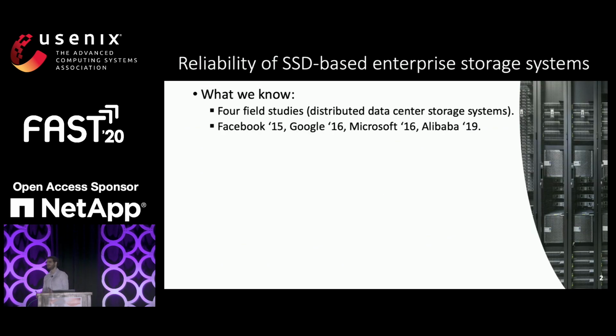So, why SSDs in particular? Over the last several years, the storage landscape has changed. Storage companies have been using more and more SSDs to store their data, transitioning from traditional hard disks to flash devices. Therefore, as more and more data now lives on flash, the reliability of data directly depends on the reliability of the underlying NAND.